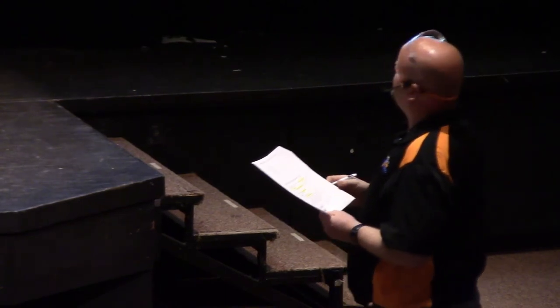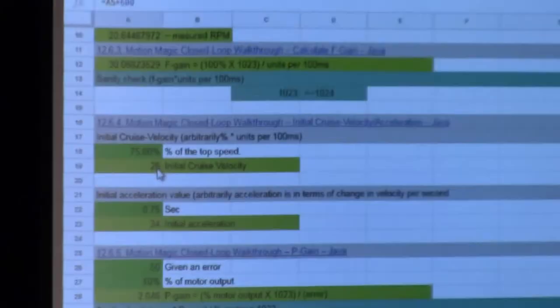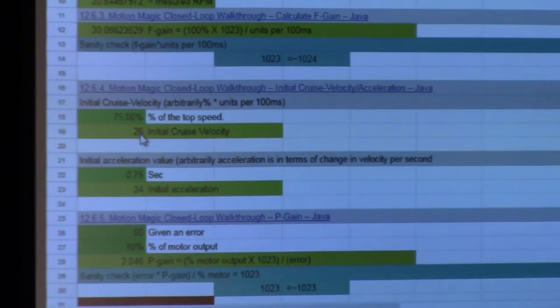We're going to say, no, we're going to do 26. That's where we're going to cruise at. We're going to come up at some acceleration, hang out at 26 units per 100 milliseconds, then decelerate. We can also figure out our acceleration.